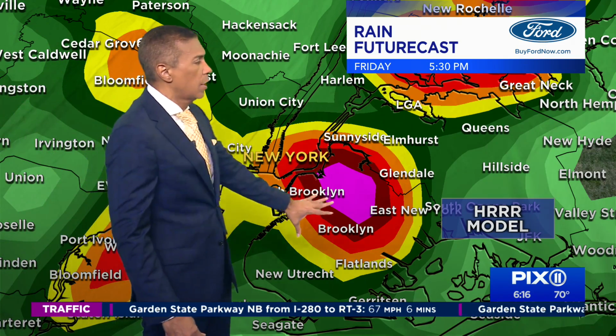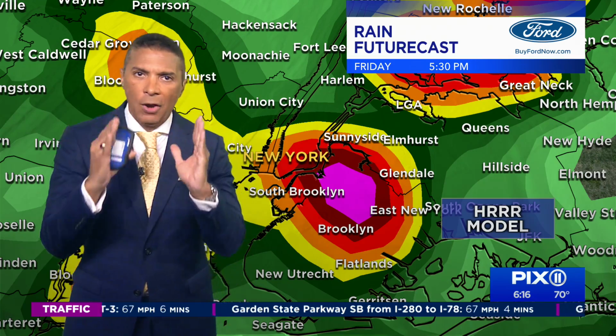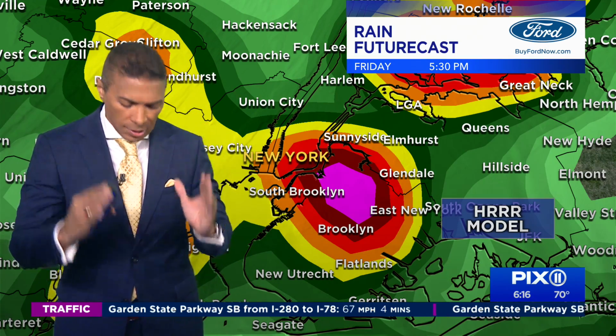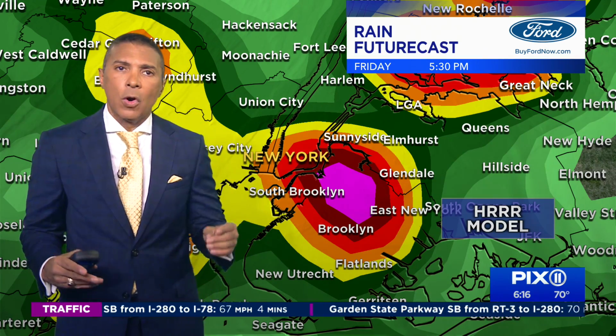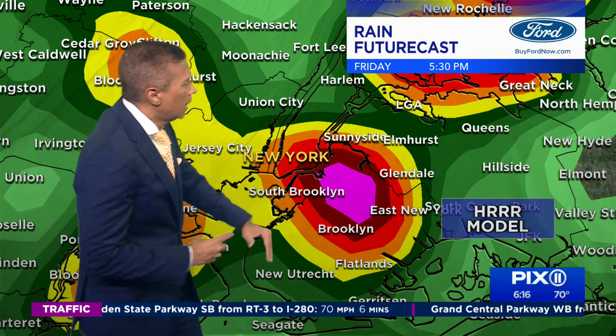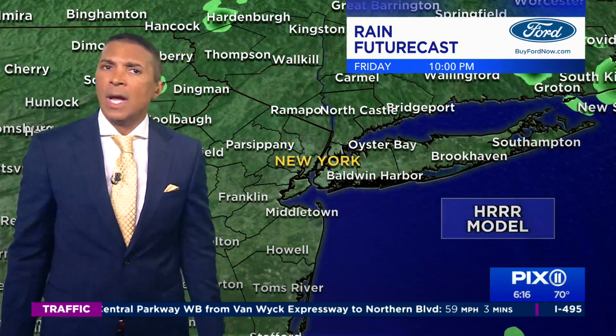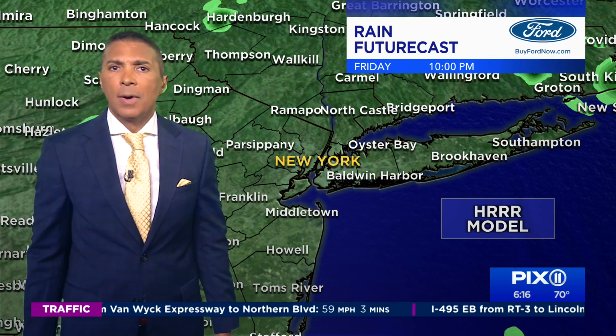So when you see this magenta, normally that means strong updrafts, downdrafts. The higher that moisture-laden air rises, it comes back down in a big-time hurry. What you could get with that magenta color over South Brooklyn is a little rotation at the surface. If you get rotation at the surface, you know what that means. That could turn into a tornado. I don't think that's going to happen, but I can't rule it out.